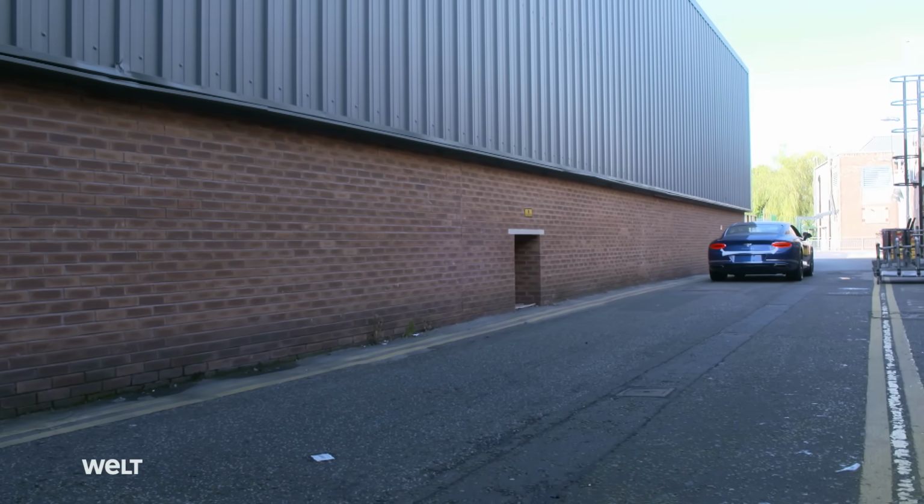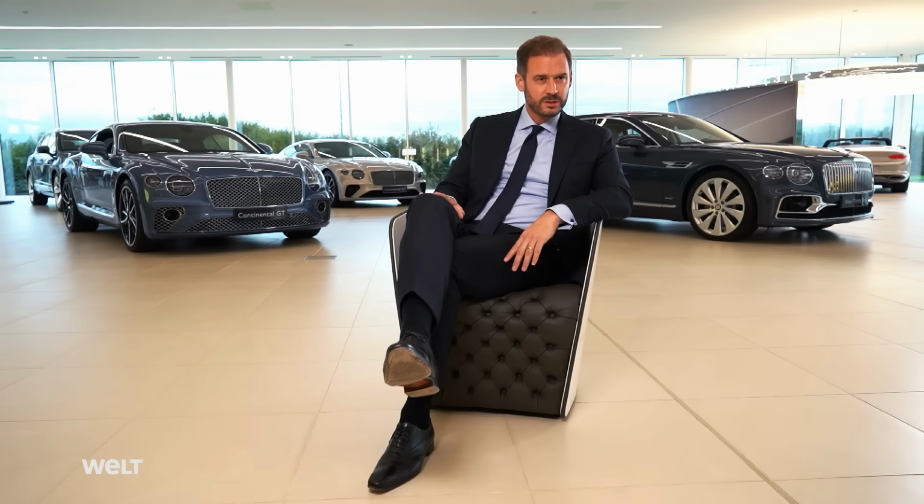On average, our customers have 8 cars in their garage. When they get up in the morning and ask themselves whether they should drive a super sports car, a luxury sedan, or a practical everyday car, they usually choose a combination of these 3 characteristics. And this combination of super sports car, luxury car, and suitability for everyday use is the Bentley.